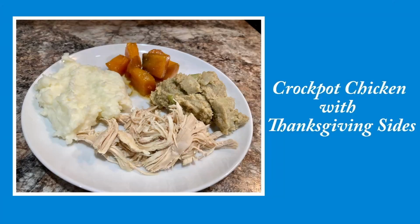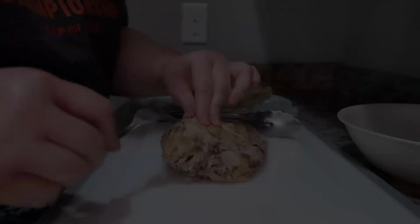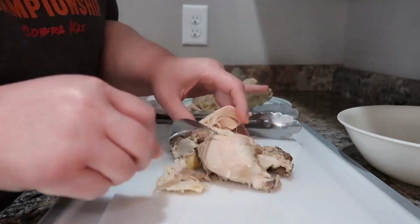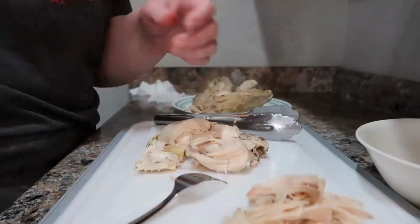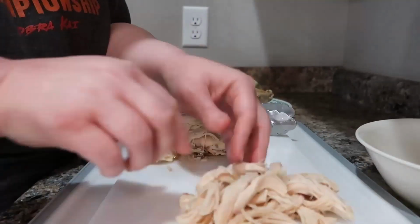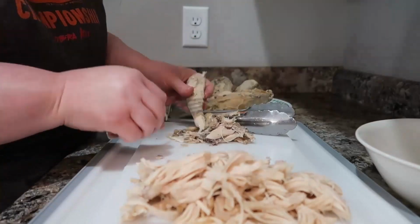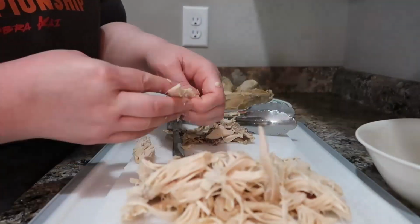So first up, we have Crockpot chicken with Thanksgiving sides. And y'all, my favorite is like dressing, mashed potatoes, sweet potatoes. They're all so good. So I forgot to get footage of this going in the crock pot, but I used my 10-quart crock pot. I put 4 bone-in chicken breasts and I covered them with water. So I made sure they were completely covered.